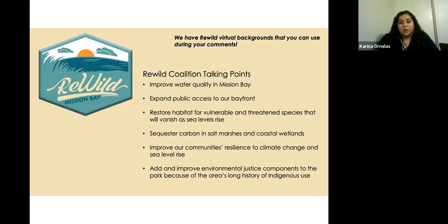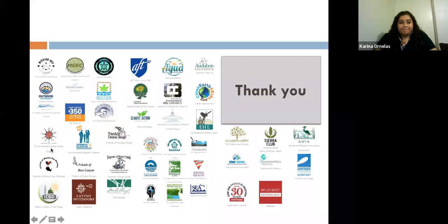Salt marshes and coastal wetlands serve as an excellent source of natural carbon sequestration. Expanding wetlands in Northern Mission Bay provides greater resilience to climate change and rising sea levels. The opportunity to improve and add environmental justice components, relative to the area's lengthy history of indigenous use. Thank you.